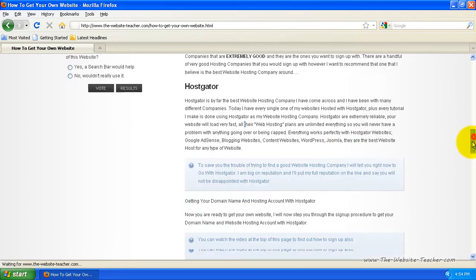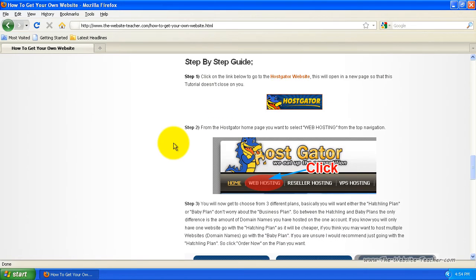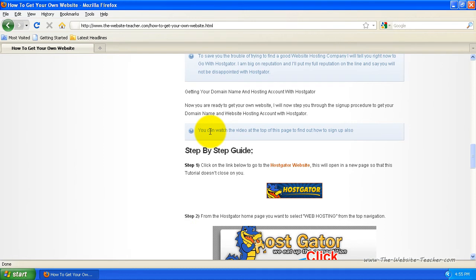Now you'll notice there's a step-by-step guide at the bottom of this page, which goes through step-by-step in a written guide with pictures to show you how to sign up. So if you know what you're doing your website on and you've got an idea of what domain name you're going with, you're ready to sign up for your website.